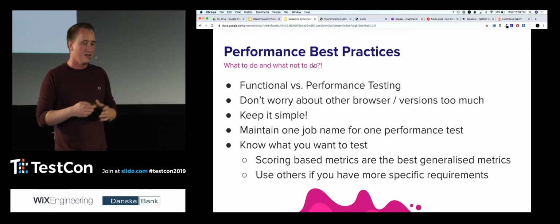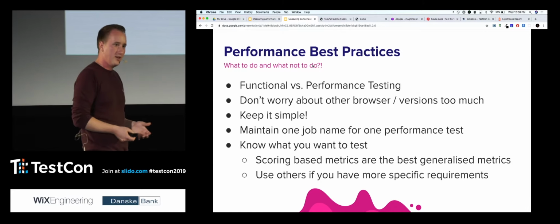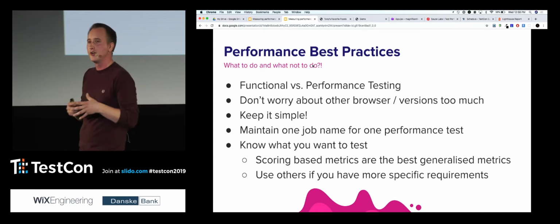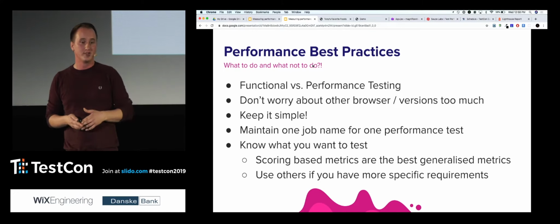And at the end, it is good to start with a simple performance score, the Lighthouse performance score. But if you have, for instance, an e-commerce website, you also want to look at specific metrics like time to first paint in order to find out, hey, is the search bar visible for the customers as soon as possible?